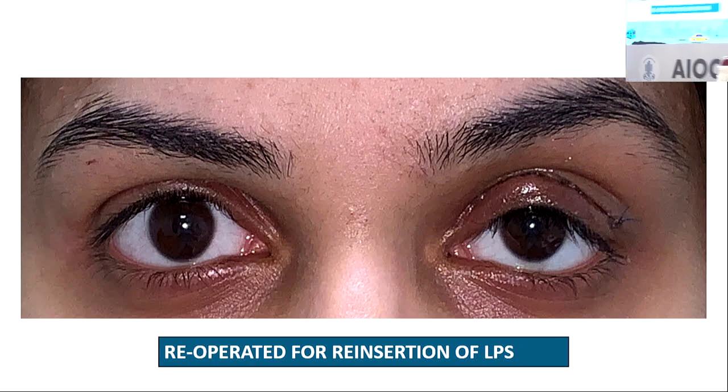But with MMCR, even if you are not able to dissect it properly and you are able to resect out the tissue with some fibers of levator with adhesions, results would be all right. But you'll have to check for fibrosis initially by injecting something subconjunctivally. If fibrosis is too much, things are bad, then go from anterior.